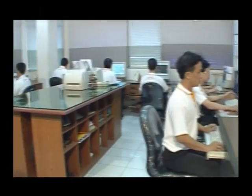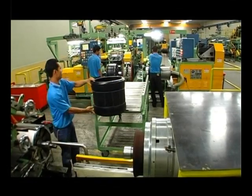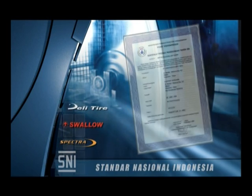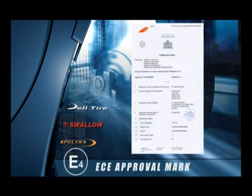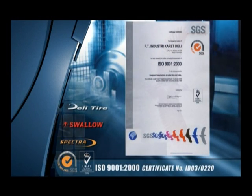With the commitment of the management to put quality on the forefront and implementing strict quality control throughout has made PT Industry Kara Delhi gain many recognitions domestically and internationally. Certificates awarded include SNI certificate from PT TUV Thailand, Indonesia. JIS from Ministry of Economy, Trade and Industry, Japan. E-marking from Economic Commission for Europe. DOT from Department of Transportation, USA. ISO certificate from PT TUV Thailand, Indonesia.